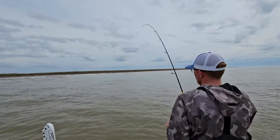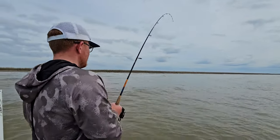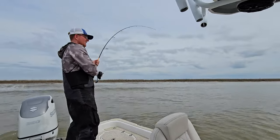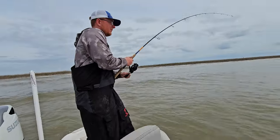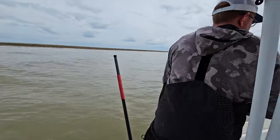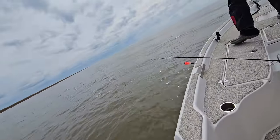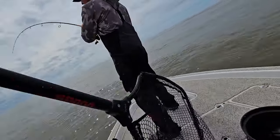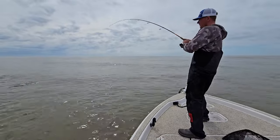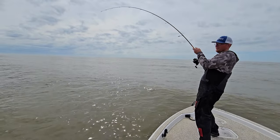Maybe it's a little shark. I don't know. It's either a stingray or a shark. Oh god, he's going to the front. No, it's a red. He's biting him. There he goes. Come on. Oh, baby. Peeling line.